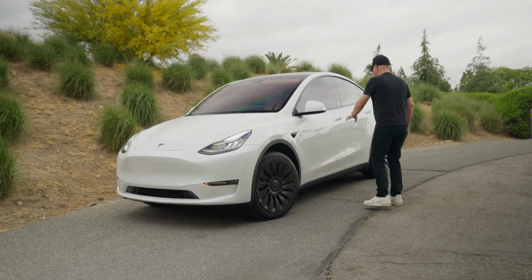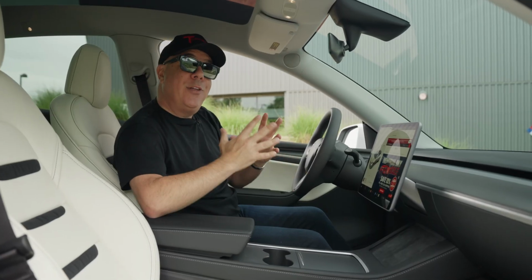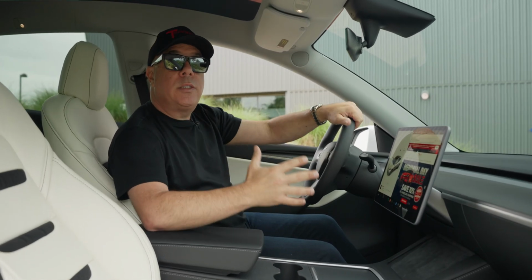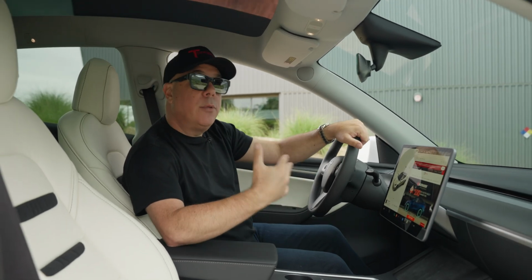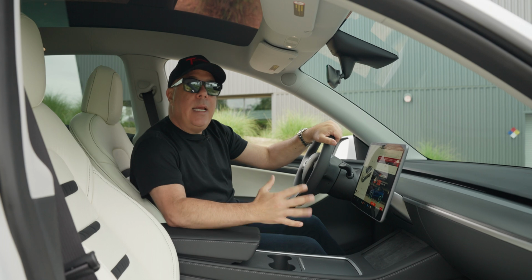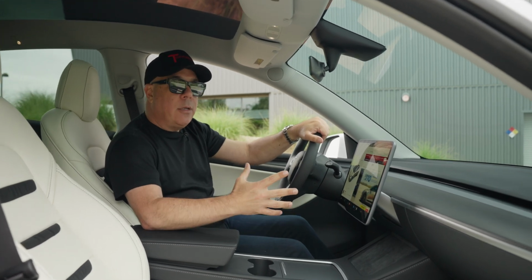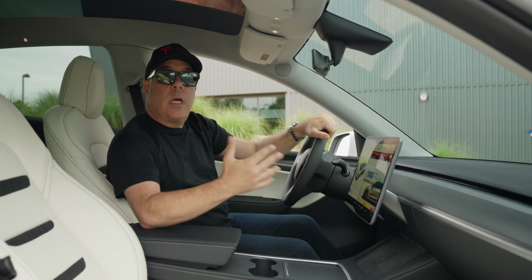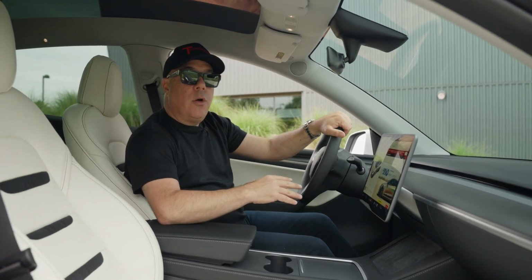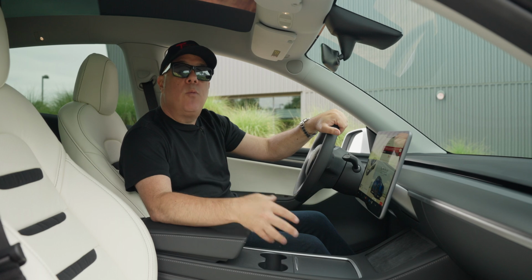So welcome to the interior of this Model Y, which originally was white vegan material. And that's a great color, probably the most popular for Tesla, but not everybody loves it. And a lot of us out there, we want to be different. We maybe want to have a leather interior or a different color completely. This particular owner actually wanted to stay with white, but he wanted it to be leather.